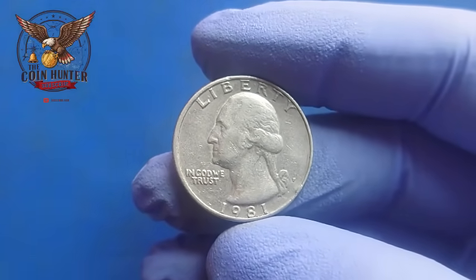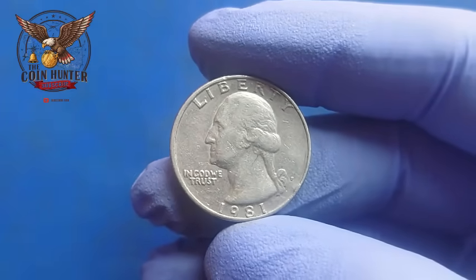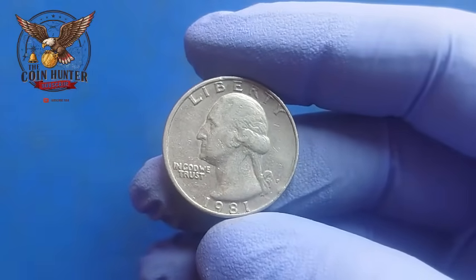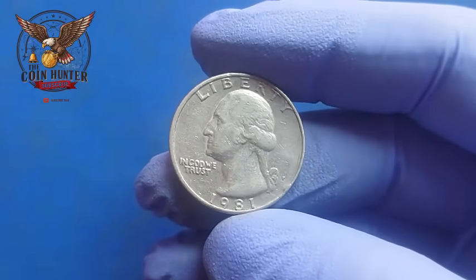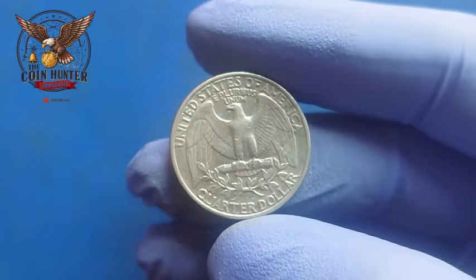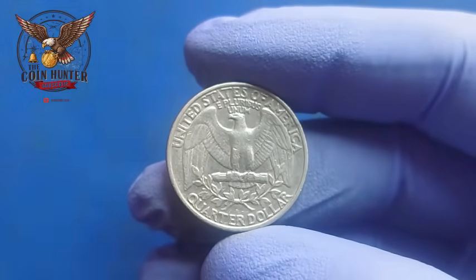And here's something that should make your heart race. If you've been collecting coins for any length of time, if you have boxes or albums of quarters from the early 1980s that you haven't examined carefully in years, there's a real possibility that one of these multi-million-dollar errors could be sitting there right now, waiting for you to discover it, waiting to change your life forever.